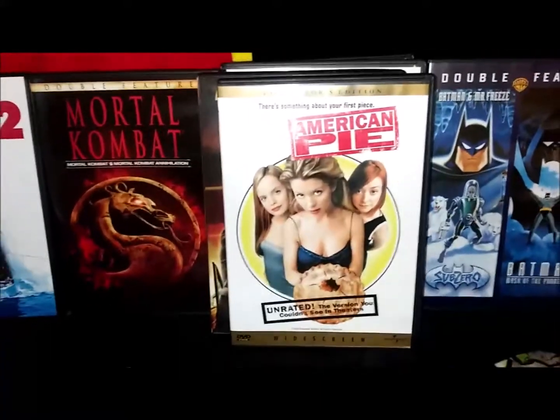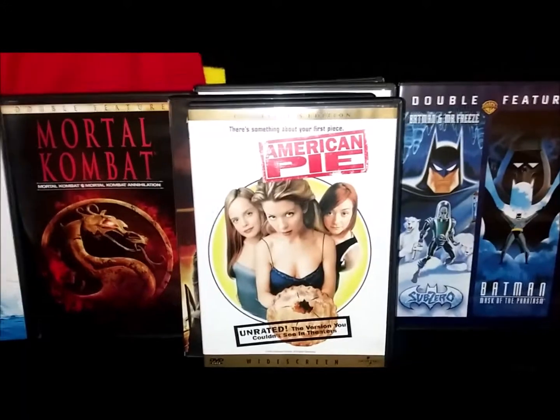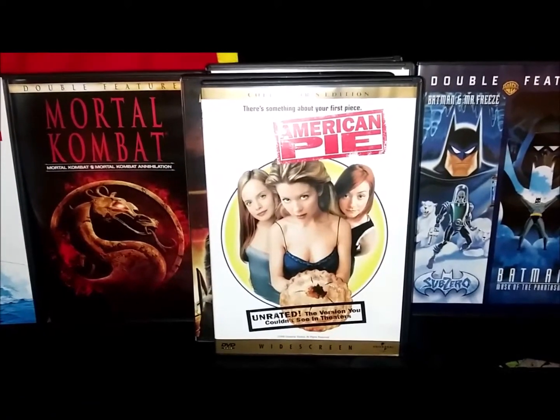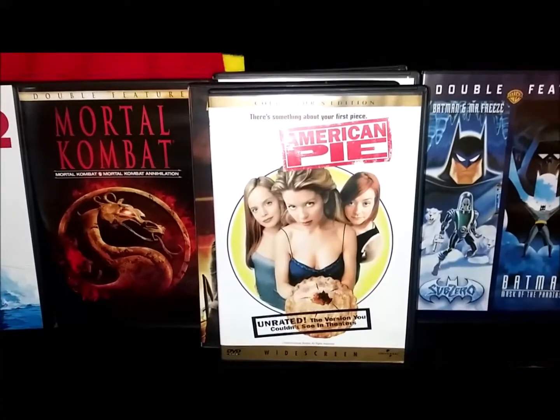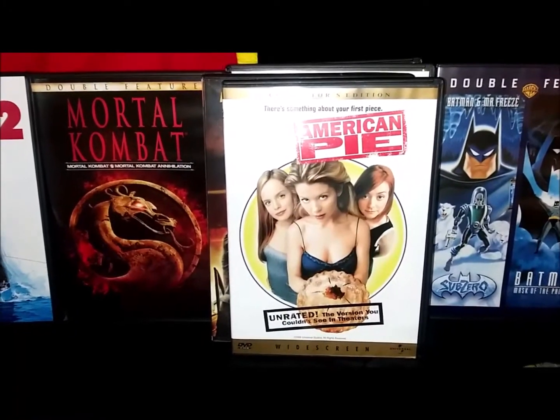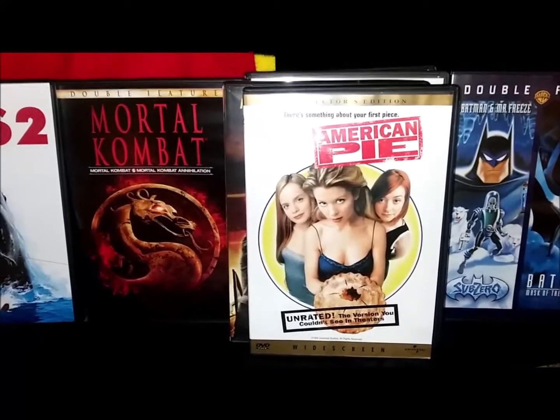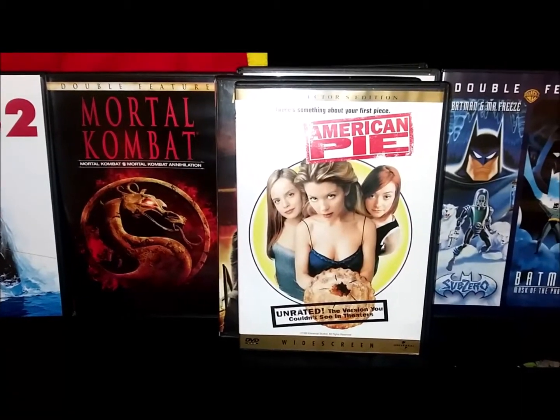So you know this is a classic, American Pie. This changed pop culture in a good way. Very awesome movie. Definitely had to have it. I was surprised I didn't have it in my collection, but yeah, it's here now. So such an awesome movie. Like I said, changed pop culture. Very awesome. All right, let's look at your last main event.